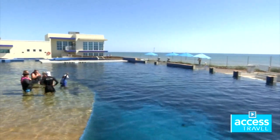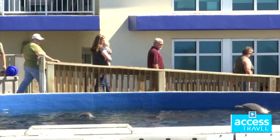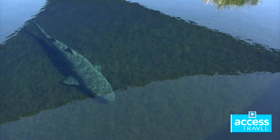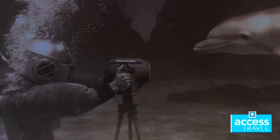This oceanfront playground has entertained and educated guests for more than 80 years. It opened as a place to make movies. And one of the things that they knew was missing in Hollywood at that point was the ability to get underwater footage for films. And so they had this idea that if they could bring the sea ashore by building a big above ground but underwater tank and bringing all different animals from the ocean ashore, then they could create a film studio where you could film underwater through porthole windows.